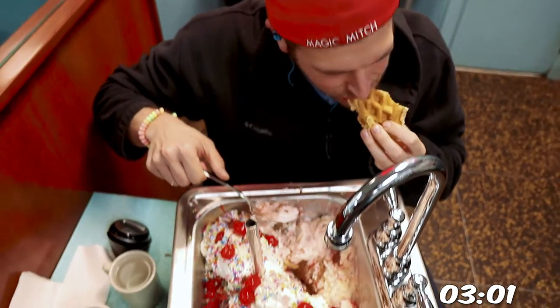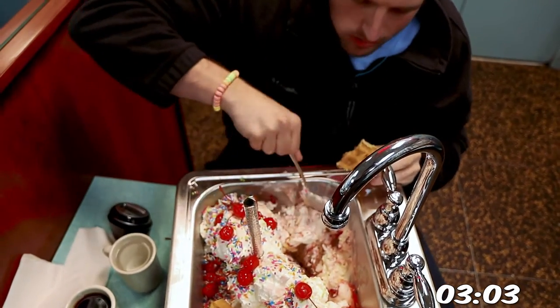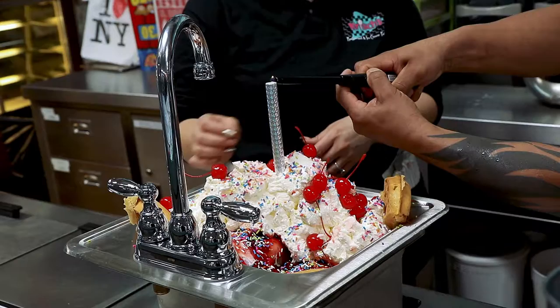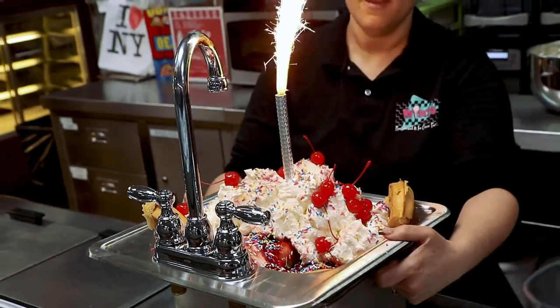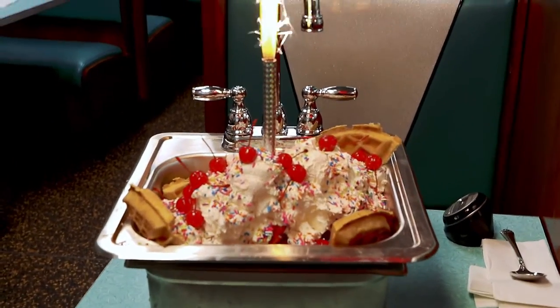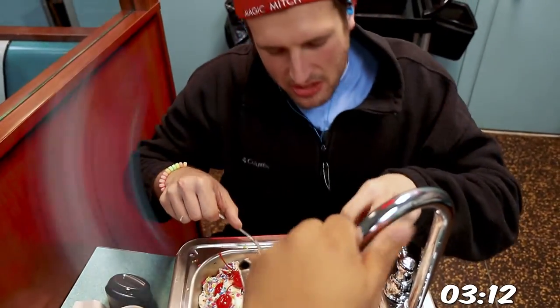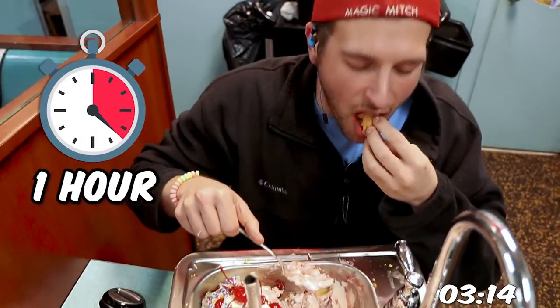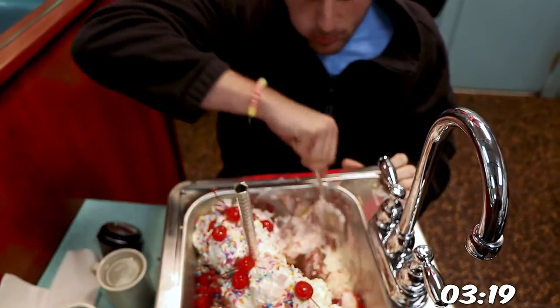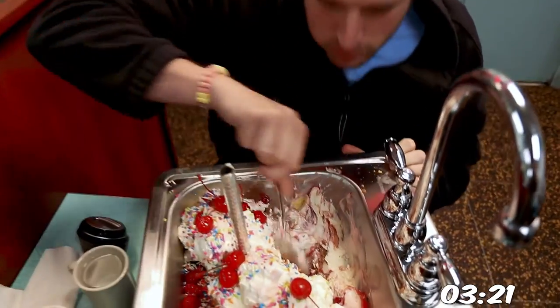If I had to be honest, there are a few more cherries than I was expecting, but it's all good. Now, one thing I do have to mention, and this is probably my favorite part of the challenge, is that they take it up a notch with the presentation, as they dazzle it up with some fireworks, which really helps make it more of a spectacle and a grand presentation. Now with this ice cream challenge, you have 1 hour to finish it all. If you're able to do so, you get the dessert for free, which costs $50. You also get a free shirt and your picture up on their wall of fame.